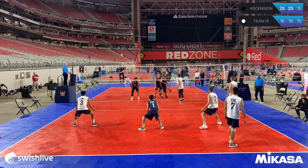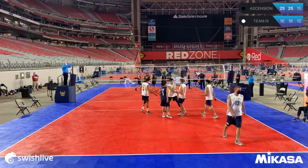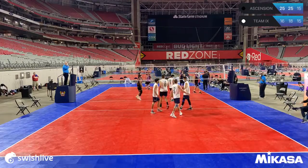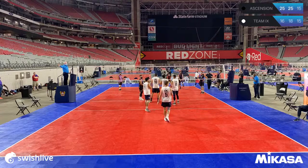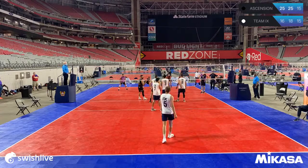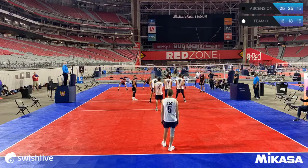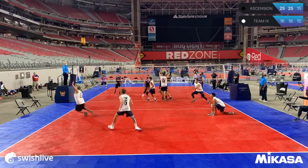Olsen with a heavy-armed hybrid. You could tell just from the sound of the hand contact that one was going to go long. Irvine back in the lead, but just by 1. This is Galliano. Good jump serve, but a beautiful pass from Suarez.